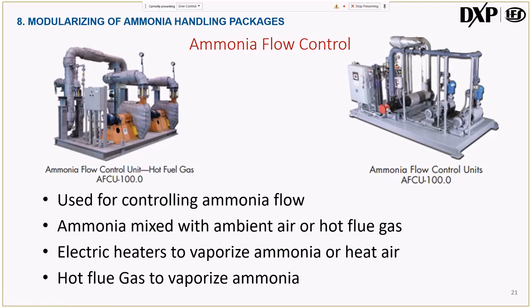Whether it's aqueous, anhydrous, or the product from a urea dissolver, they all need to be mixed with carrier gas for distribution in the SCR ductwork. Essentially, the ammonia flow control system comprises two lines. One is the ammonia feed line, which is filtered, measured, and controlled prior to mixing. The second is the carrier gas. This could be either ambient air or flue gas to vaporize the ammonia.